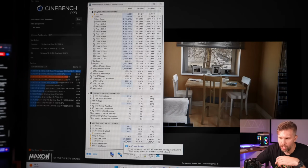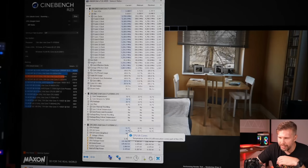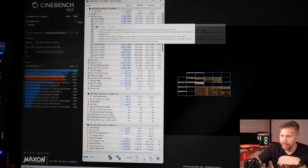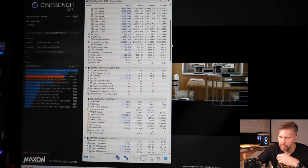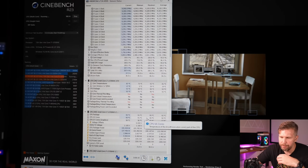Our power pull is 146 watts. Whoo! Package temps is 91 degrees, 22,358. Wow, okay, so we've just consistently scored over 22,000 each run. Let's see what we get in a 10-minute score test right now. 4.2 gigahertz on the P cores, 3.3 gigahertz on the E cores is excellent. 92 degrees, we're not thermal throttling on the CPU right now.